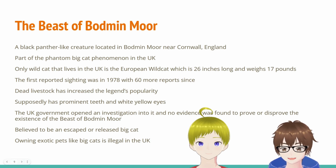So what you're saying is, since it became illegal, people released their big cats, and it ended up causing the big phantom cat phenomenon. Yes, that's what I'm hearing right here. I saw some stories that people were talking about a zoo or circus that released, I think, like three big cats or something like that. There's not any concrete evidence, but it was before this started, so that could be.